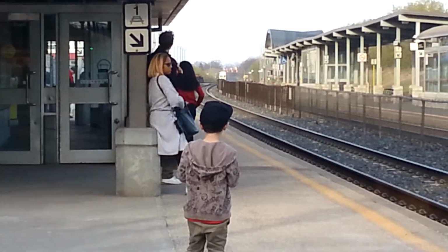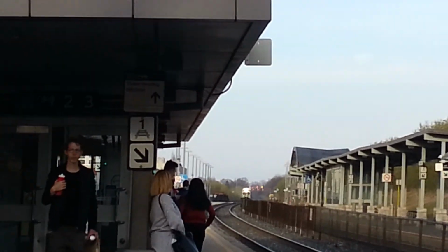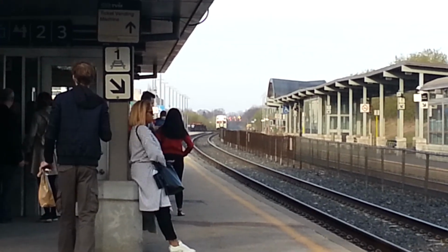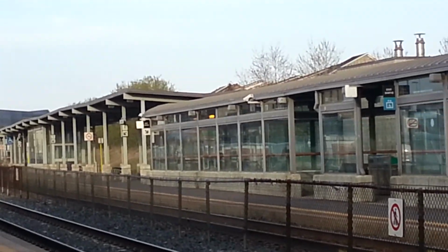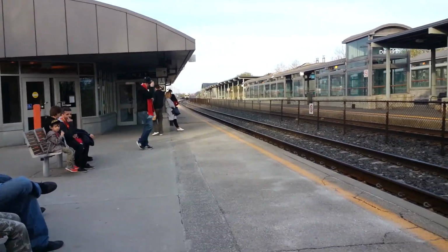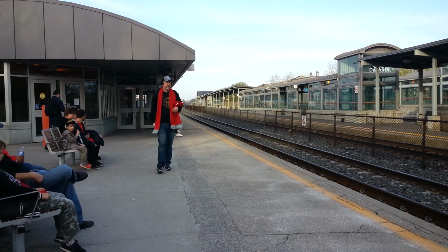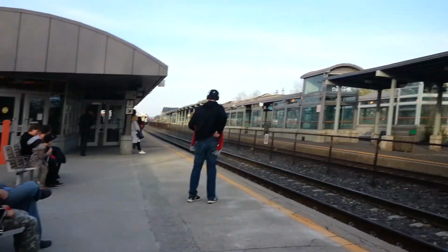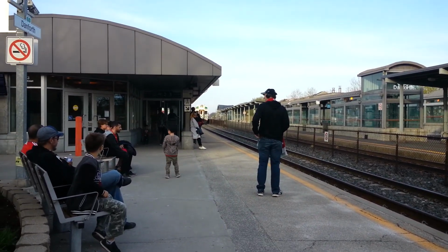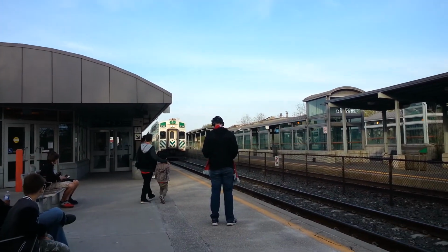Oh my gosh. Oh my gosh. No way. No way, that's an old cab car. No way! That's so rare! Oh my gosh, I was not expecting an old cab car! Yo, this is awesome! No way!